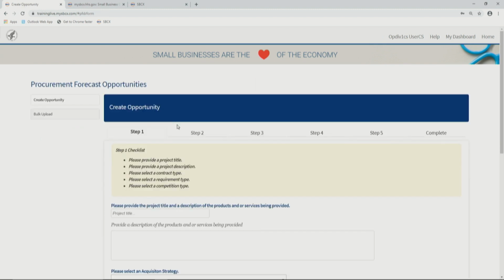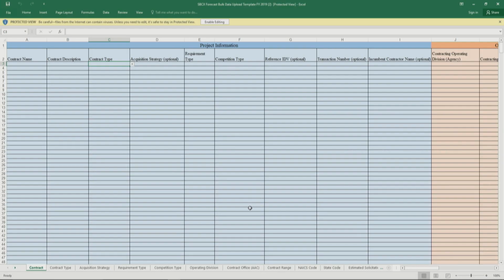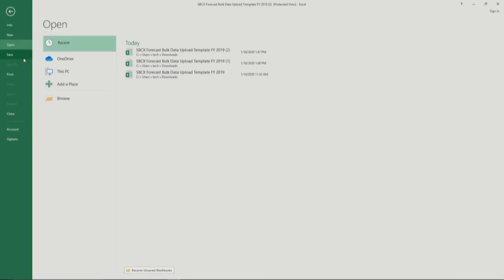Under add opportunities, bulk upload, download opportunity forecast template. Okay. And you can click that, and then, if you could show them, if you click that. When you click it, however your browser is configured, if it's configured to send it to your downloads directory, which is usually the default, that's where it'll put it. Here you could see it's on the bottom left corner. I could just click on it right from there and then start filling this out. And then I could save it as wherever on the computer.